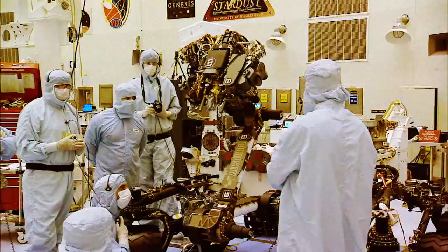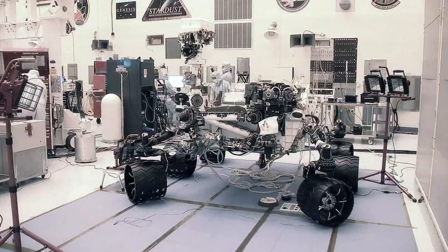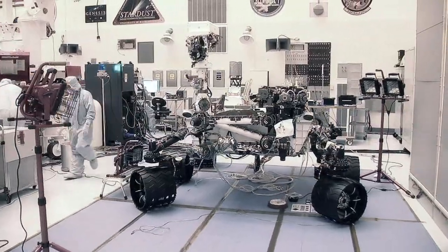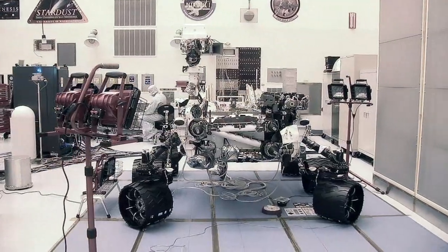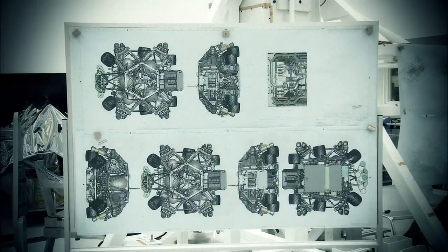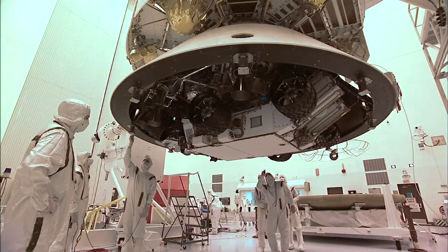This is a very, very complicated beast. This is by far the most complex thing we've ever built. It's almost hard to imagine how complex it is. In fact, if you get close up to the vehicle, you can see the richness of detail. This vehicle almost has fractal-like complexity. The more you look at it, the more details you uncover.